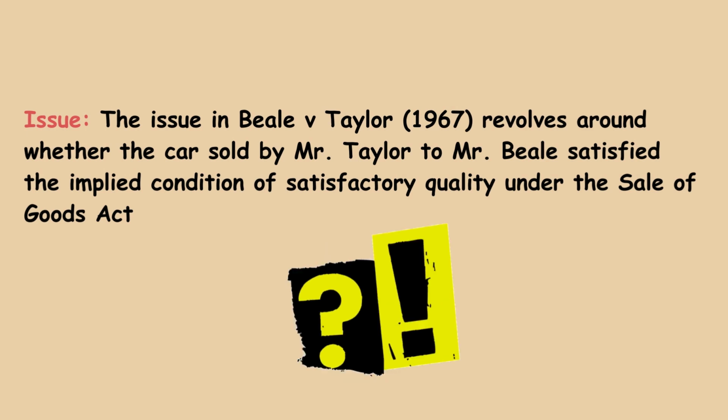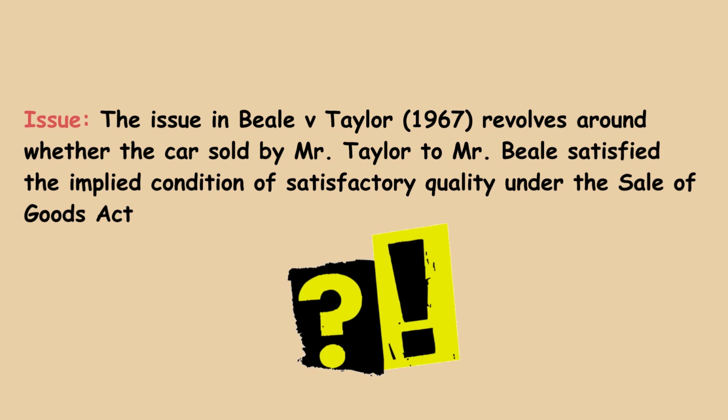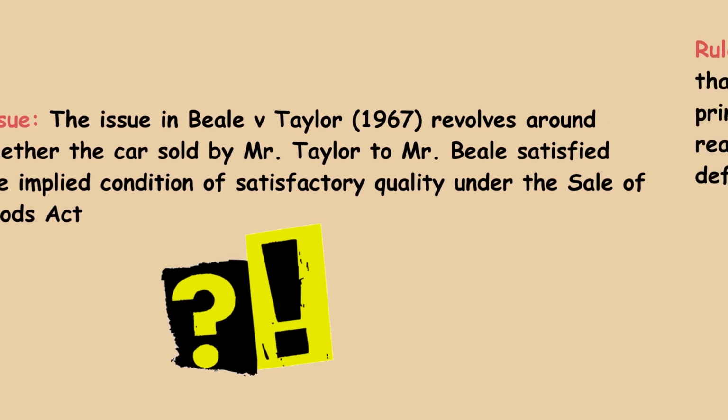The issue in Bailey vs. Taylor 1967 revolves around whether the car sold by Mr. Taylor to Mr. Bailey satisfied the implied condition of satisfactory quality under the Sales of Goods Act.